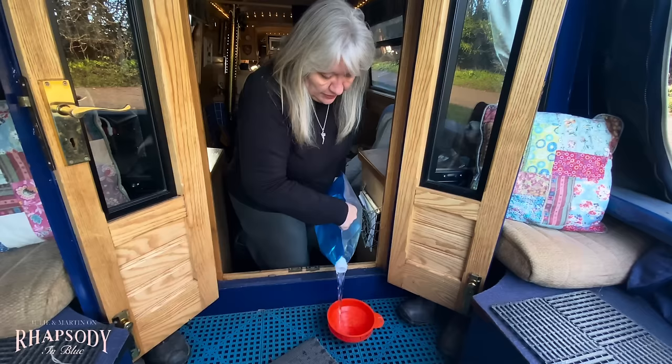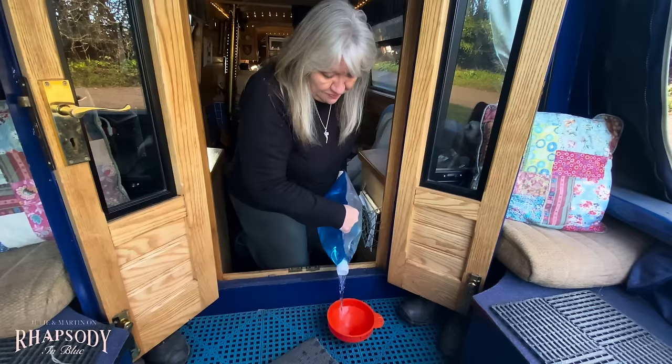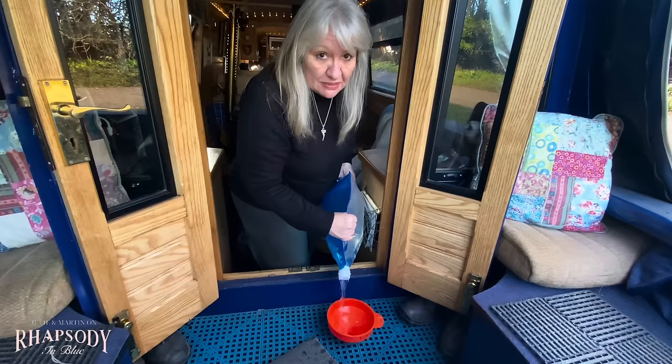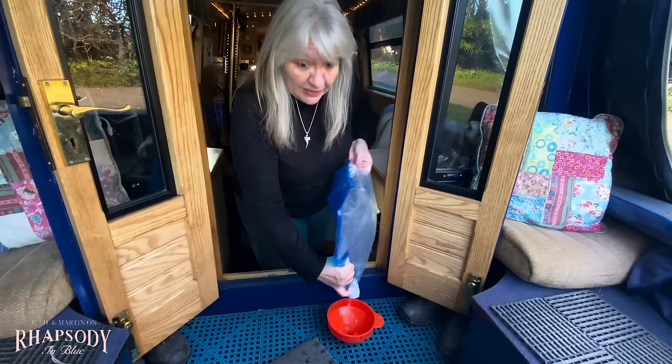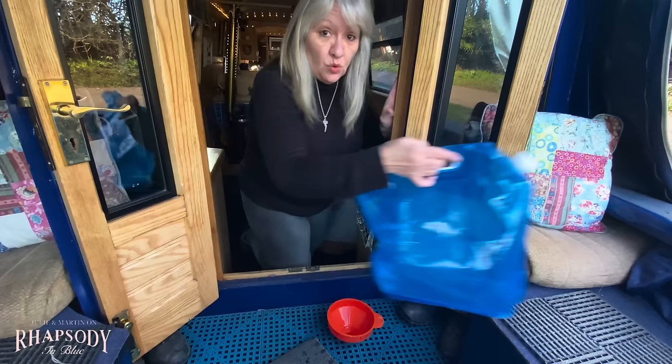Normally, that's why we never pass a water point. We always stop and fill up, even if we've not long filled up. We put as much as we can and keep the tank full. That way, if you do get caught out, you've always got water. But when you're frozen in like this, there's nothing we can do. I've been feeding the birds this morning. They've been walking on the ice to come and get the food.